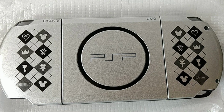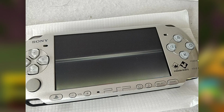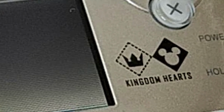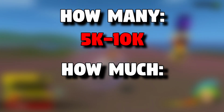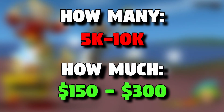Most of the stuff is on the back, with nothing being on the display itself. I don't think there was ever anything put on that. But on the front, under the face buttons, there are some icons with Kingdom Hearts on it. I'd really like that they added that touch there. There were only 5 to 10,000 of these consoles made, so this is pretty rare. Like the others, it's around $150 loose to around $250 to $300 in box.